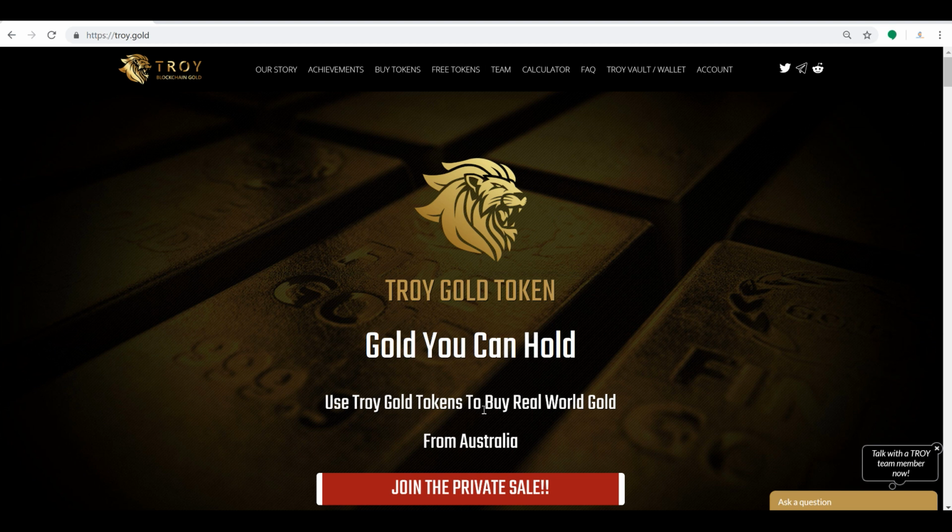So a little bit about the Troy Gold Token. It runs off of the Ethereum blockchain. It's an ERC-223, so it's similar to ERC-20, but it's more of a tangible good. That's really cool. I'm glad to see they're utilizing the new technology on the Ethereum blockchain, being the ERC-223.